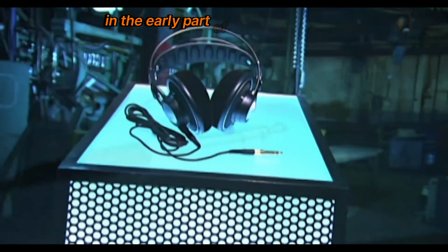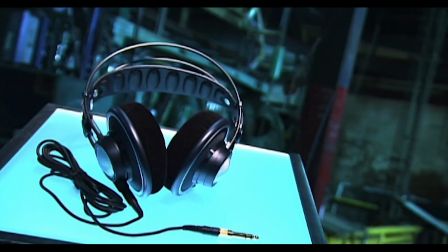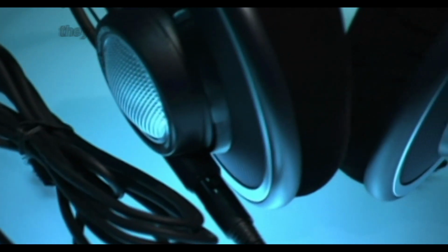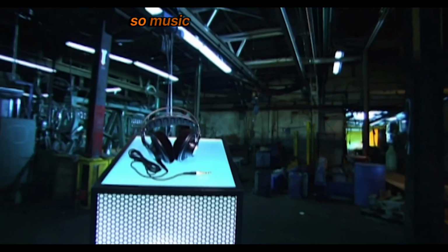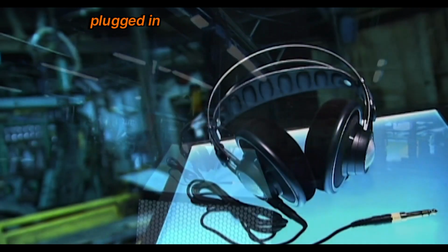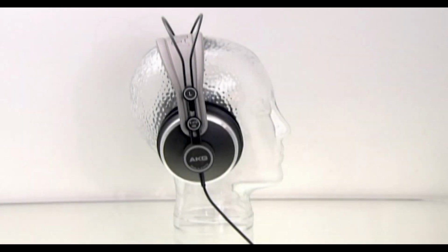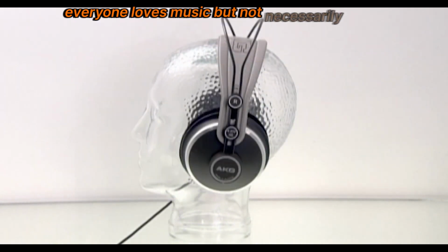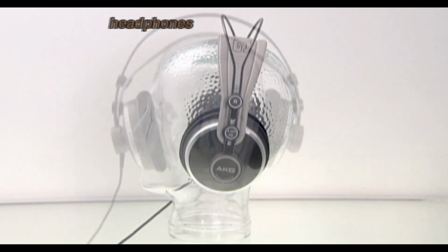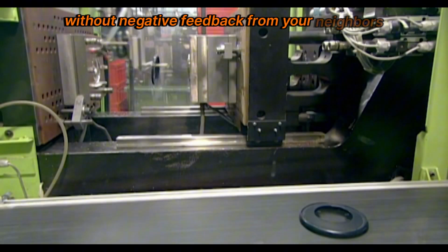In the early part of the 20th century, headphones were used mainly by telephone operators and radio technicians. But in the 1930s, they were redesigned and marketed to the public. So music lovers everywhere plugged in and turned on to the concept. Everyone loves music, but not necessarily other people's. Headphones allow people to listen without negative feedback from your neighbors.